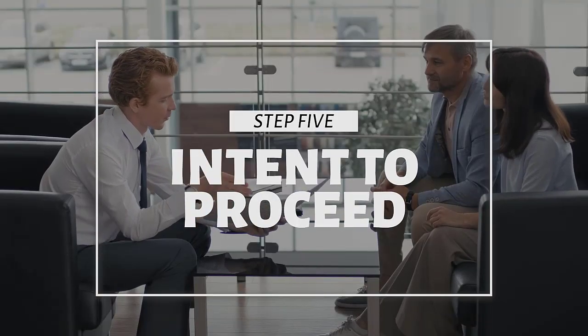There are other disclosures that are required by law to be sent. It is important to review the disclosures and let me know if you have any questions. Once you let me know you've received the disclosures and signed, that means that you're ready to move ahead. This is called an intent to proceed, which is the next step. Step number 5, intent to proceed.